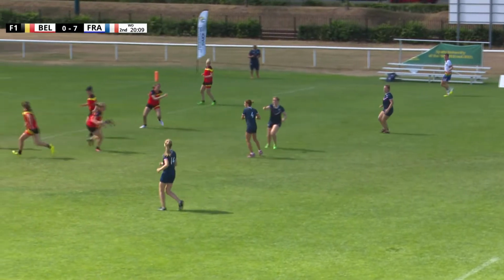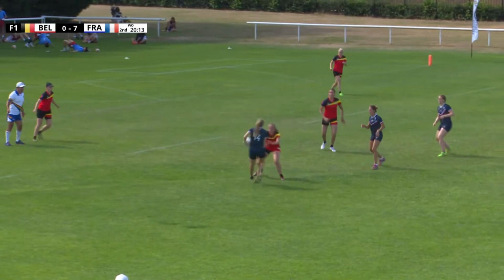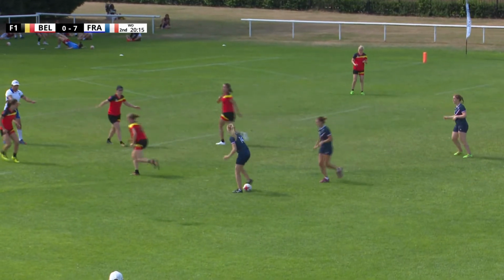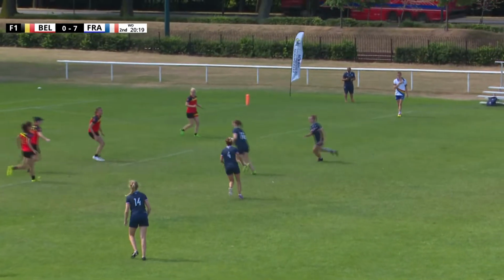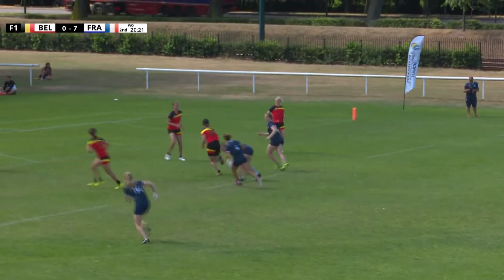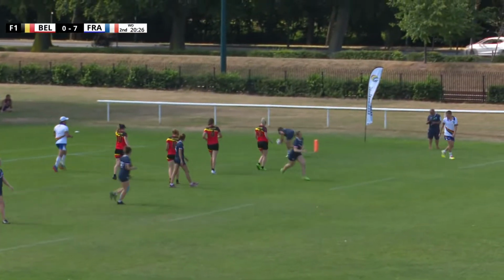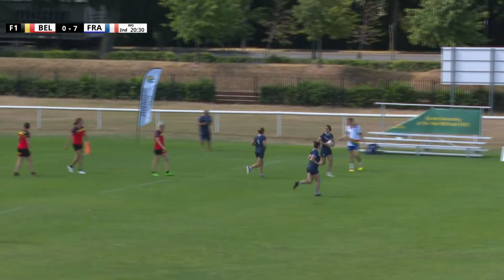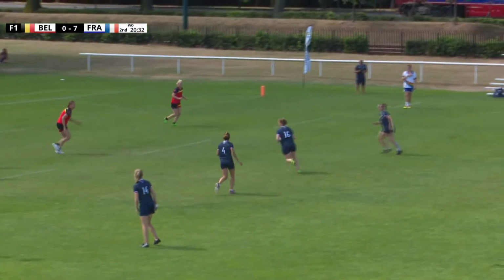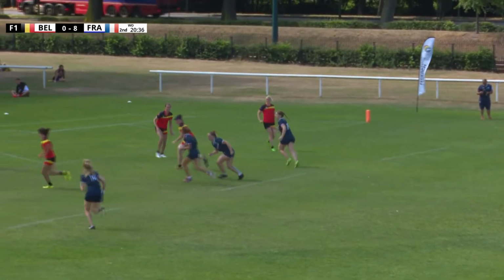Well, here France go from the tap off, and not their usual flowing move that we saw in the first half so far, and maybe that has been something that Belgium have worked on. Good hands, really nice. As soon as I say that, out it comes to the right hand side. They'll want you to be saying that even more. Tell them that their attacking plays broke down.